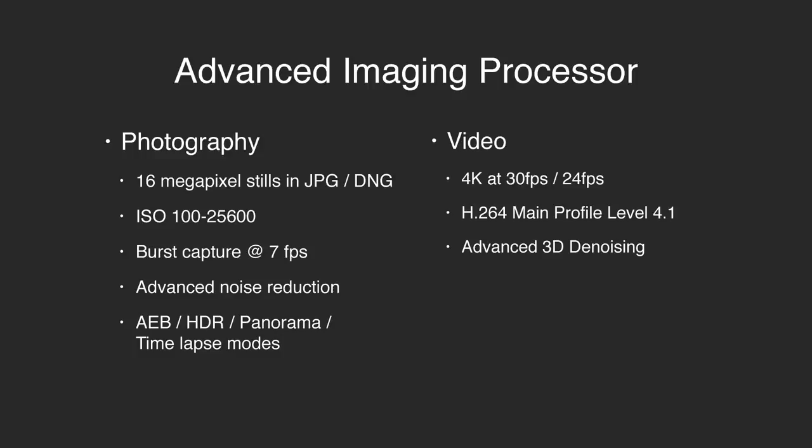Now, we have an advanced imaging processor in the Zenmuse X5. On the photography side, we've already talked about this some, but we have 16 megapixel still capture in JPEG and Adobe DNG RAW. Our ISO range is 100 to 25,600. We burst at up to 7 frames per second. And we have advanced noise reduction because of that large sensor and the processor. And we have some special shooting modes. We have auto exposure bracketing, HDR, panorama modes, and time-lapse modes.